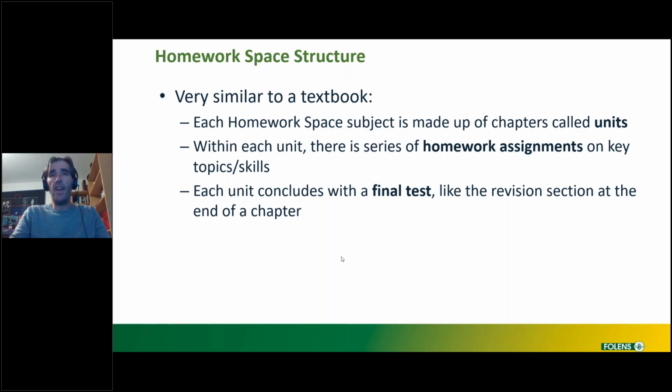That final test, which is a complete revision at the end of a chapter, differs slightly from the homeworks in that as you work through the homeworks, you will always get some feedback, and the student will be notified after they answer a question, whether they've got it correct. And in a final test, they aren't told how they've done. It's much more like doing a test or an exam. They have to work through it until at the very end they're notified of their score.